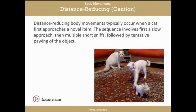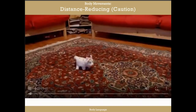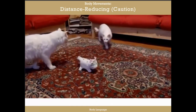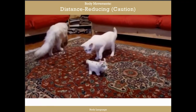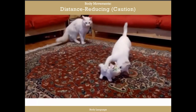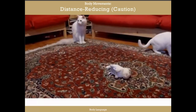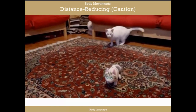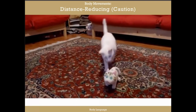Distance-reducing body movements typically occur when a cat first approaches a novel item. The sequence involves first a slow approach, then multiple short sniffs, followed by tentative pawing of the object. Cats investigate things more slowly than dogs and will demonstrate distance-reducing behavior with a cautious approach. Dogs typically run up to the object and investigate immediately, whereas cats usually apply more caution. Sometimes this might involve hiding for a while, then moving back into sight of the object, possibly staring at it for some time longer, before showing the courage to finally approach and investigate.